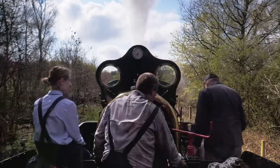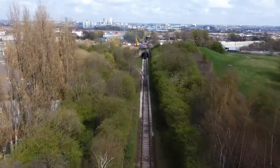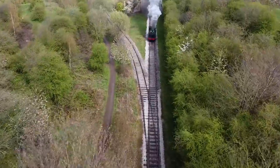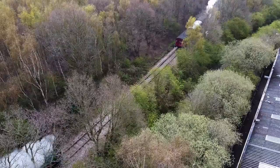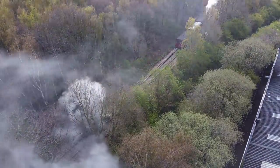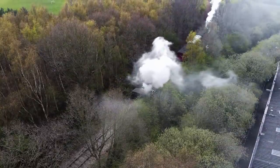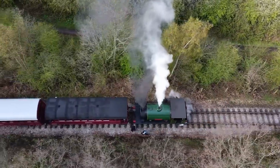So this meant it was time to call for a rescue engine, and a member of the crew was sent off with the staff to go get a banker, and Brooks charged up the line to come to our aid. With a guard in place to call the engine on to our stricken train, Brooks slowly, under caution, approached. And then it was coupled up to be the banker on the rear of the train.